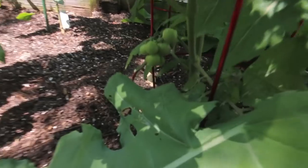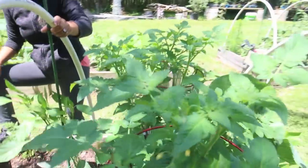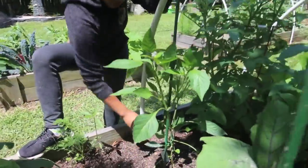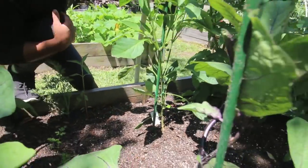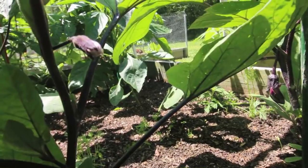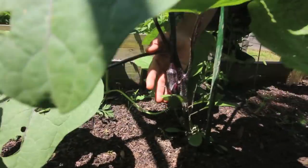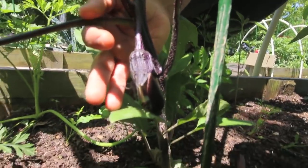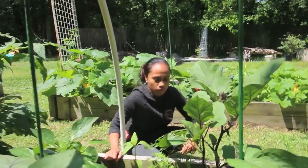Then we had the tomatoes. These are the Husky Reds, both of them, and better bushes on this. We have pepper over here. This is the sweet pepper. And then my favorite, eggplant. You can see this one got a flower already, and this one has a little bit of flower on it. But this one got a fruit. Wow. And they are the long little dark purpley ones, right?